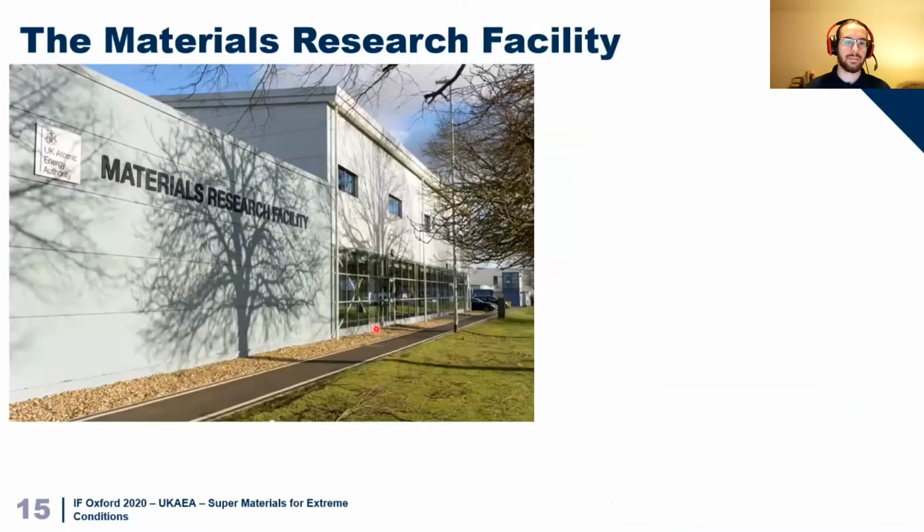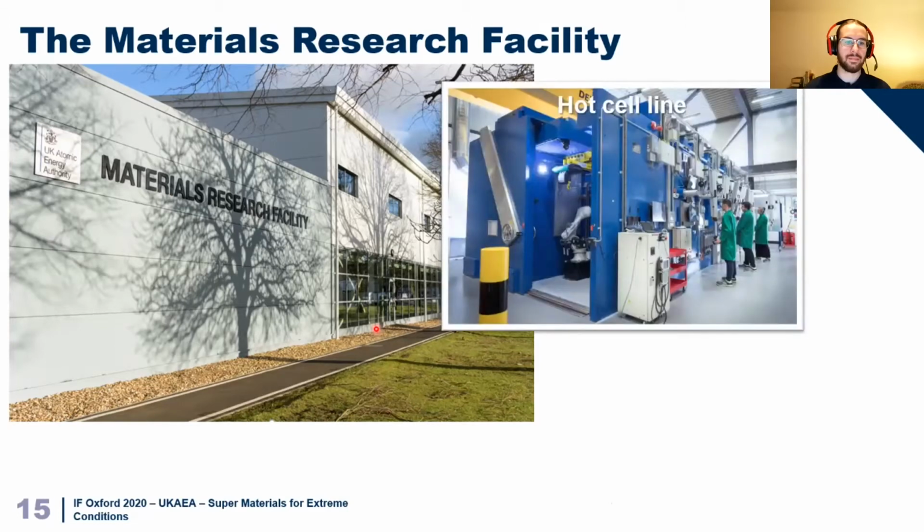Inside the Materials Research Facility, we have a line of steel boxes, which we call hot cells. We call them cells because it's a bit like a prison cell. Once something goes into a prison cell, it doesn't come out, and we don't want the radiation to come out. We call them hot cells because we informally refer to radioactive material as being hot, not because of its temperature or even spicy hot. We also have shielded research rooms.